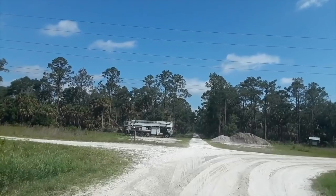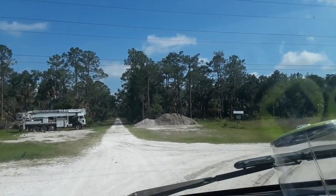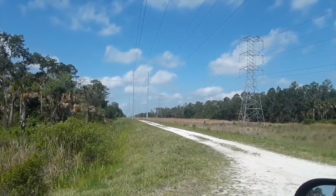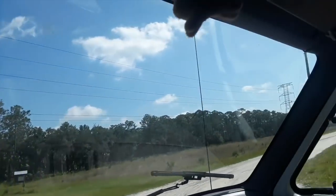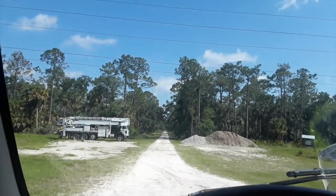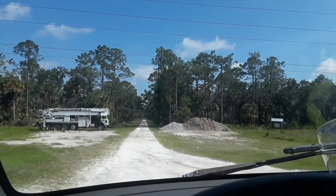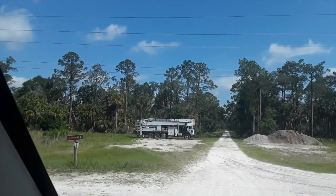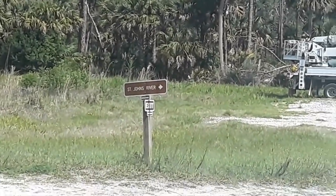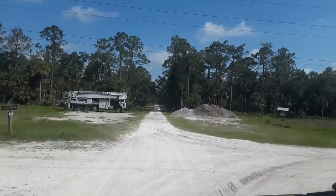I wonder if I could go straight. The St. John River straight ahead. I wonder which way I should go. It doesn't look like there's much to the right. There's the way to the left. I'm gonna go to the St. John's River, which is to the right. Is that right? Is that what that sign says? Yeah. Okay, so I'm gonna turn right here and go to the St. John's River.